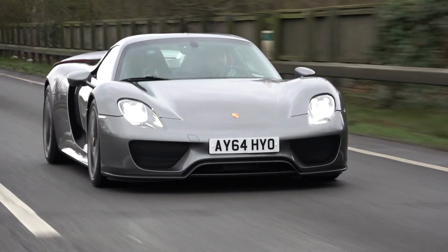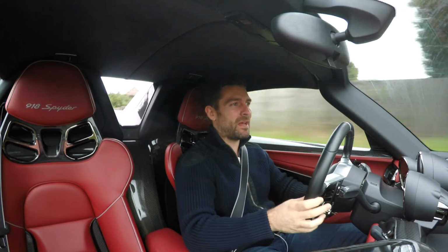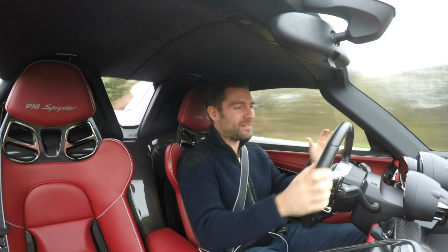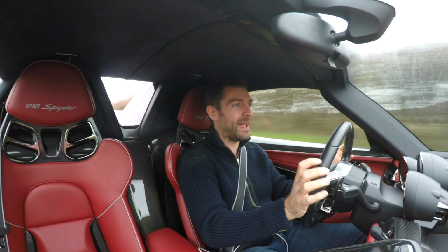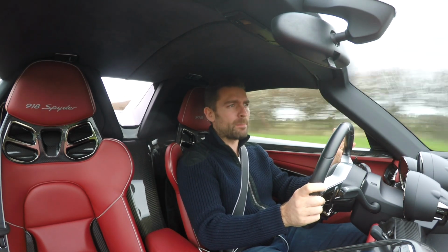It's an amazing feeling. But on top of that, you're getting this high revving fizz from that V8 with all of that torque from the hybrid. It's an amazing marriage of tech, it really is. And if this is a nod to the future, I'm all game. I am all game. Now, one thing which is quite unique and takes some getting used to is the brakes.